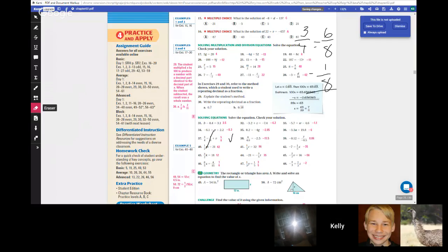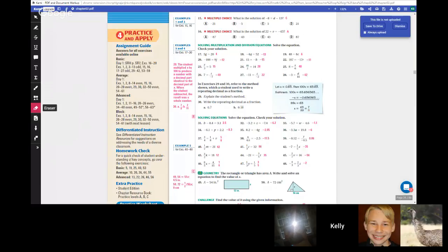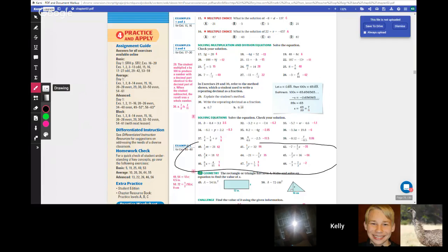I was going to say that a lot of times when you're going through these one and two step ones, it's just a matter of practice. I wish we would have done more of these, and I probably should have changed the assignment, but maybe we'll do some in class tomorrow. Let's see, on numbers like 40, did you have to multiply by the reciprocal on any of them? I didn't do it for any of them. I should have assigned these, but I think we'll do those in class tomorrow.